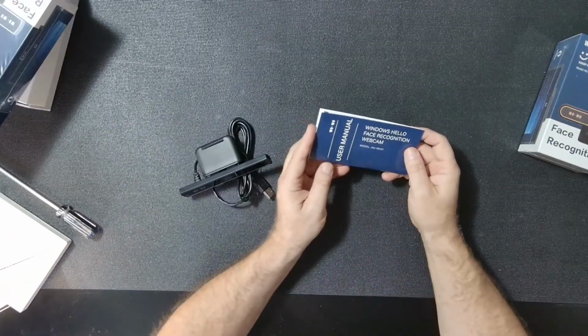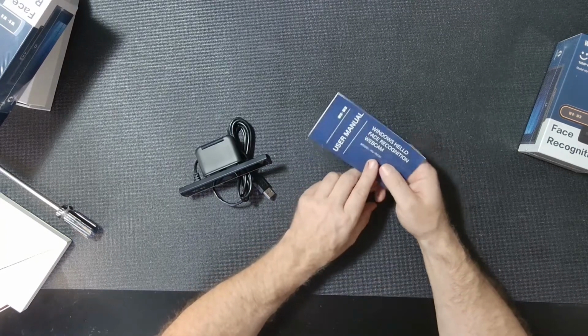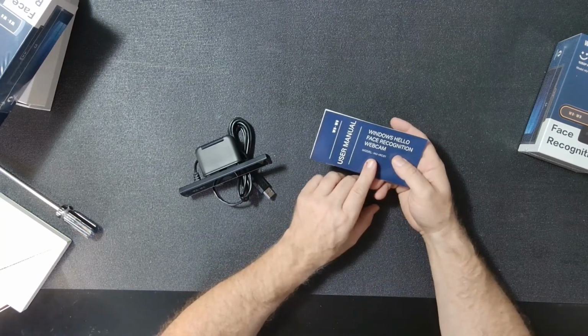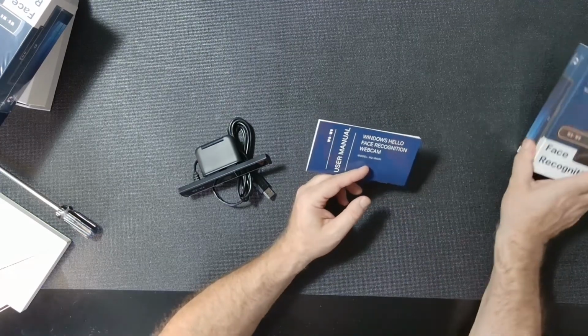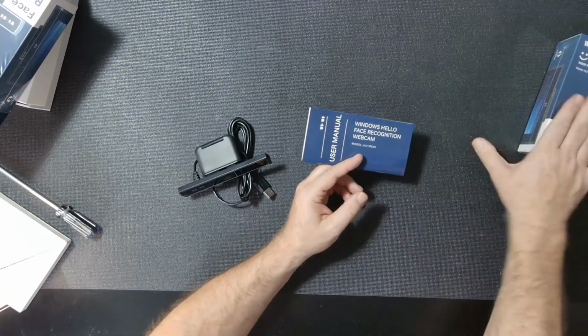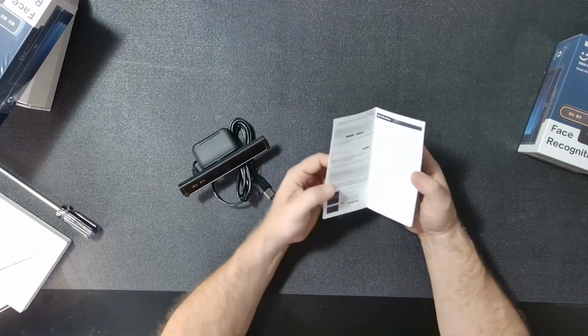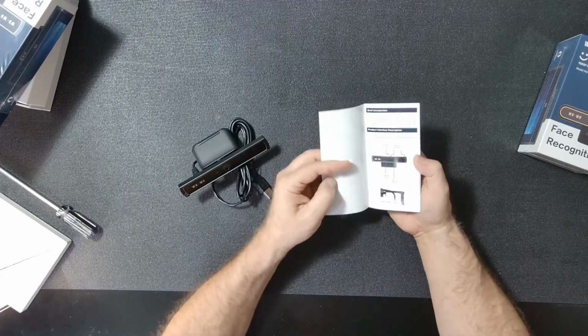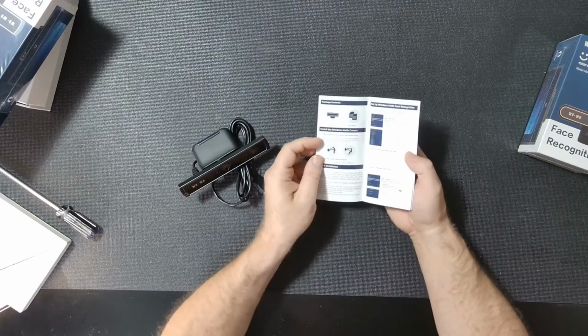It did, of course, come with the Windows Hello Face Recognition webcam, and you have a part number here, HU-IRC01, and I'm going to say this is the IRC02. So there's your part numbers: 1 is 720p, 2 is 1080p. So this is just your typical run over of all the product here.